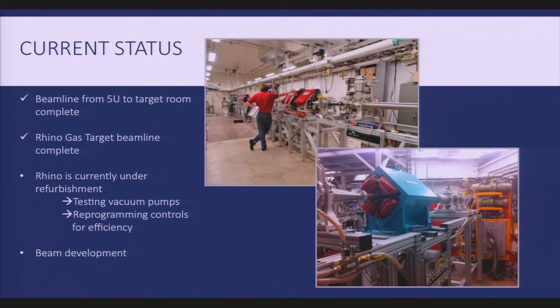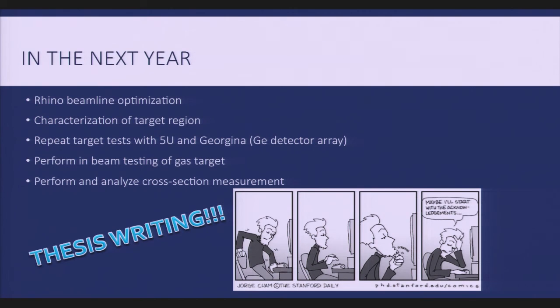So in the next year, we'll have to do some optimization of the beamline and characterize our target region. We'll repeat the target tests from our previous targets, the implanted ones. We want to redo those with the 5U and a germanium detector array as a proof of principle for the array as well as the 5U. So that'll be nice, to see if our previous measurements with an accelerator that we trusted can be repeated with the accelerator that we don't trust so well. And we're going to perform in-beam testing of the gas target, hopefully this fall. Then I'll perform and analyze cross-section measurements, and then I get to write my thesis. So hopefully all of this goes smoother than it has in the past 3 years.